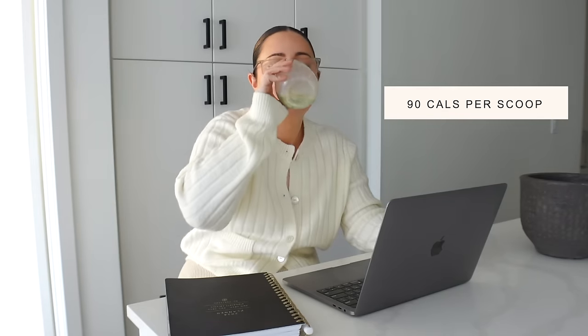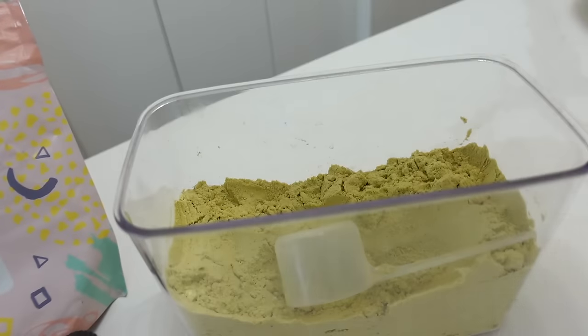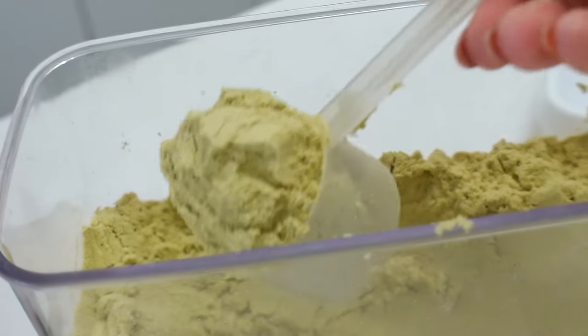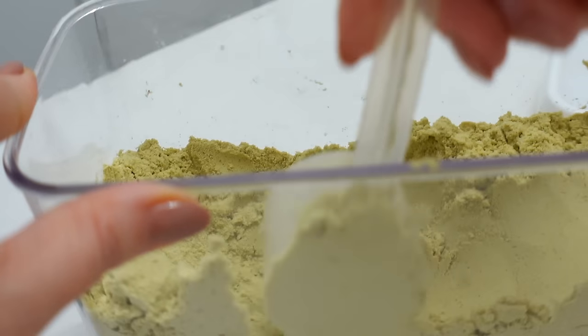So I don't know about you guys, but it feels like sometimes when you go shopping for vitamins, you end up with this massive box with like 20 vitamins that you need to take. With this, you can't really forget your vitamins because they're literally all inside of here. They're not in a box where you have to take 20 of them. And I have to say, you guys, this is the least grainy supplement protein powder I have ever tried. The other ones I find are super grainy. You guys already know, I don't have to tell you.